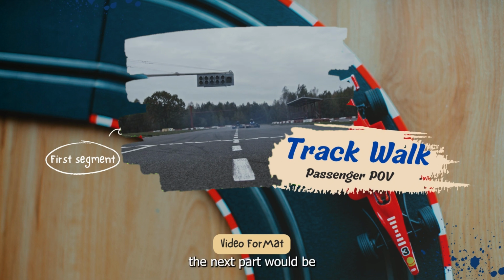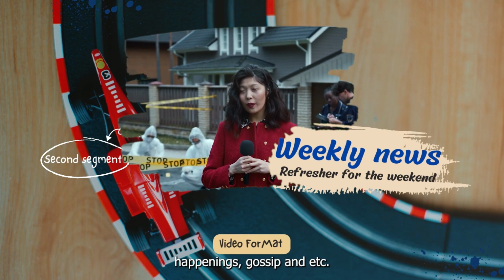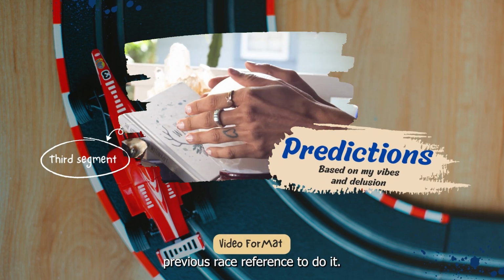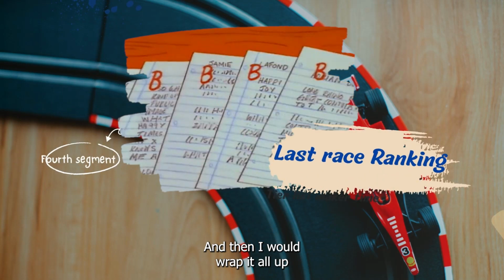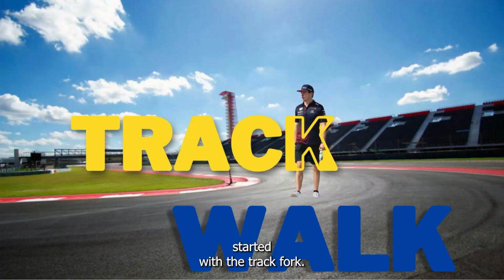The next part would be going through some news with current happenings, gossip, and so on. And then there'll be some predictions, and I would usually do a tier list, but I don't have a previous race or reference to do it. And then I would wrap it all up, and that would be it. So, without further ado, let's get started with the track walk.